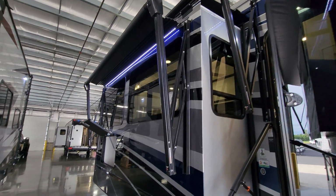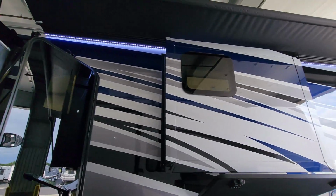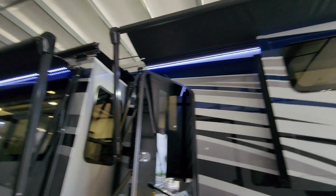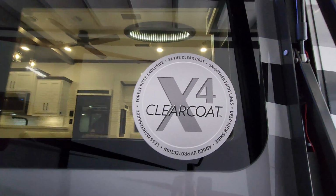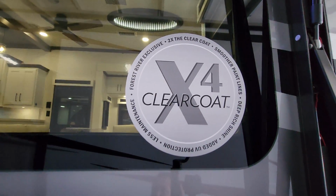So when you do the slide topper on this model, you get 3 toppers. They do not do one over here, because when the awning comes all the way out and down, it gets too close and can get damaged by the topper. So you'll get 3 of the 4 slides. Little advertisement there talking about the clear coat on the RV.